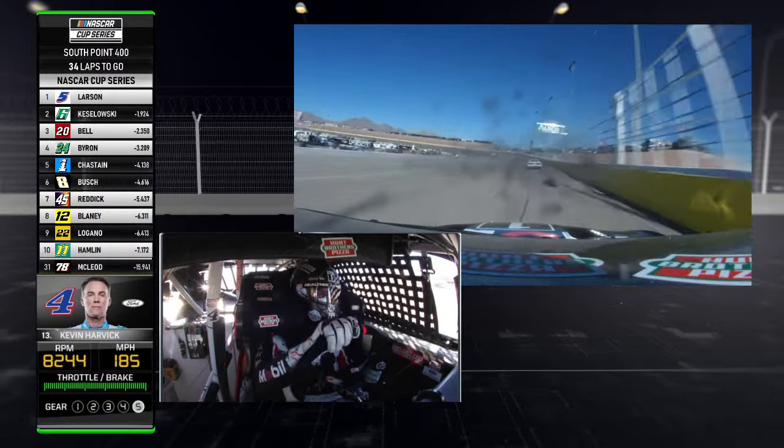Tyler Reddick currently running in the seventh position. Finally seems like they've got that car dialed in, because for the first three quarters of this race, Reddick could not do anything he wanted. In fact, at one point he even said he was struggling to understand the car, couldn't trust it. Right now looking good. They've worked on that car all day. Dave, they made no changes on that Toyota on the last stop.